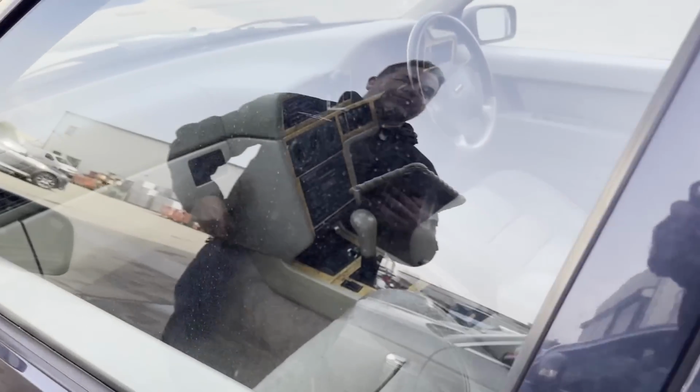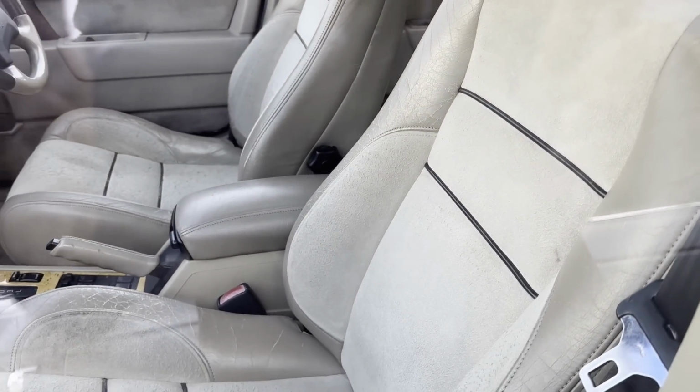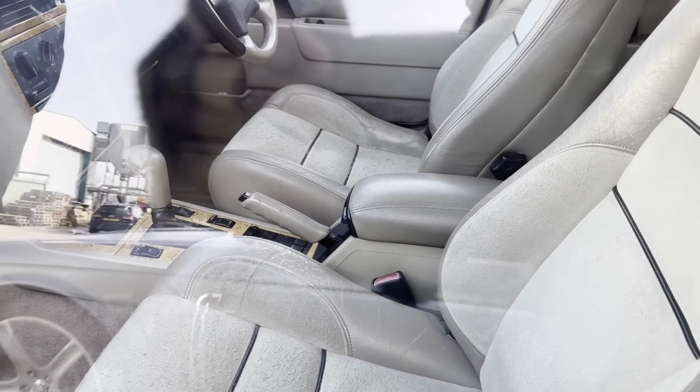If you look through the window, look, you can just see a little bit of cracking on the leather at the front. You could probably get that painted and made to look a lot better, or just enjoy it for what it is. 4,000 to 5,000 for a bit of genuine touring car history, and just to look great.